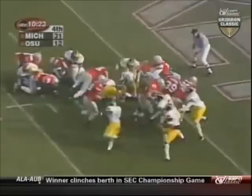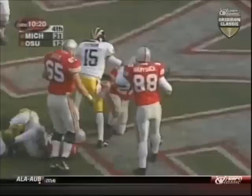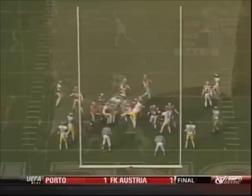He's got another one now. Jonathan Wells, touchdown Ohio State. 2 yards out. And there's still hope in Columbus. And he's got second and 10.